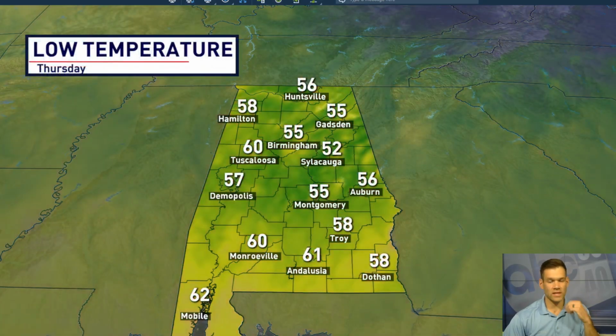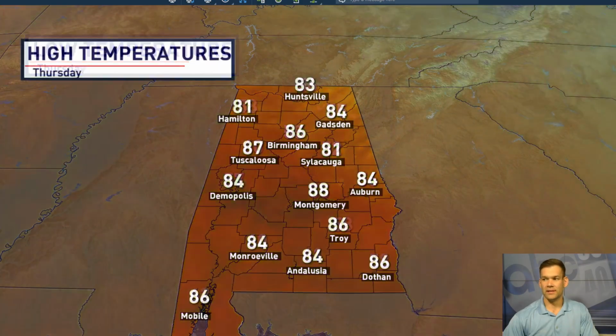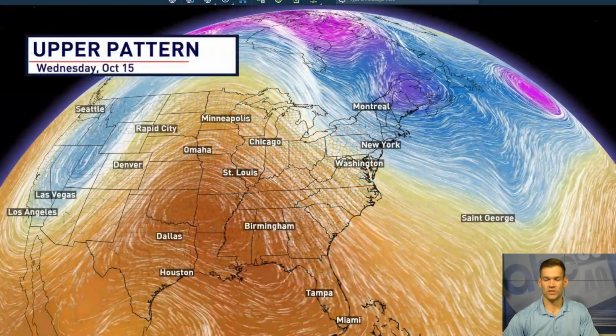Staying cool though, Thursday, once again, overnight lows in the 50s for much of central Alabama, a few 60s further to the south. And again, towards the end of the week, we'll have that potential to be in the middle 80s, and you can see this forecast is on repeat.